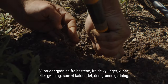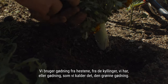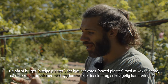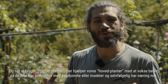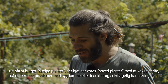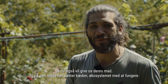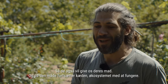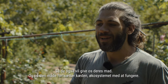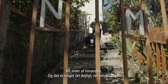We are using the fertilizer from the horses and from the chickens that we have, and also what we call the green fertilizer, where we use plants that help our main plants to grow better and not have problems with diseases or insects, and of course always have food, so that they will also give us their food, and that way the chain, the ecosystem, continues to work. Everything feeds from each other. And this is something quite nice, quite beautiful to see.